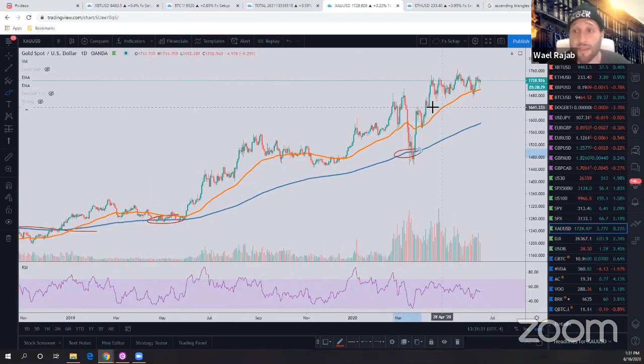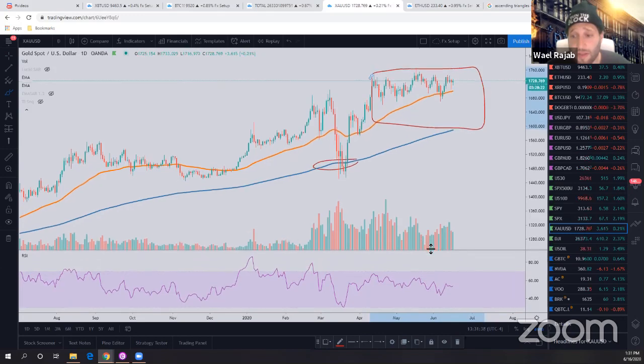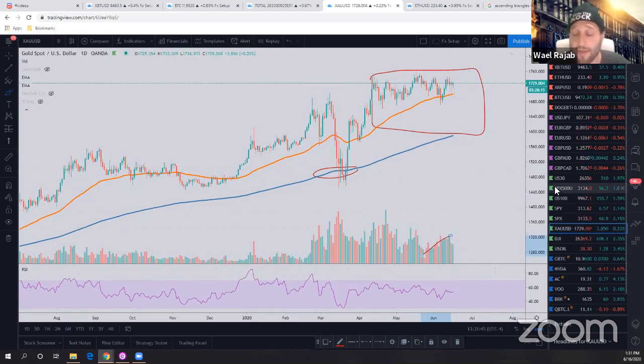So gold looks like it's kind of consolidating in this zone right here, and you can see that volume slowly rising up as well. So I think that gold has the potential to reach its all-time high and break its all-time high.